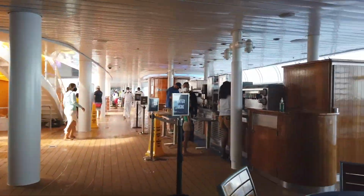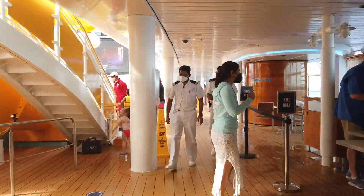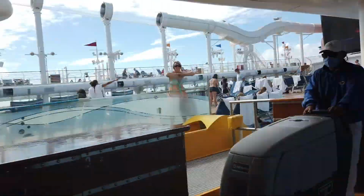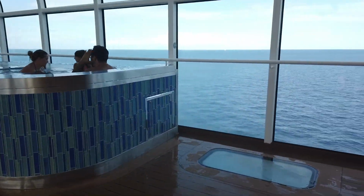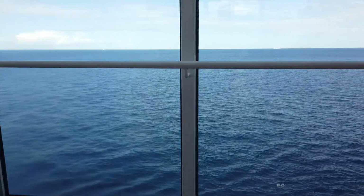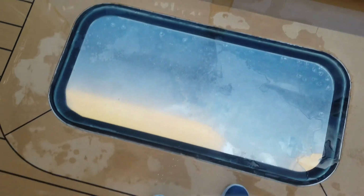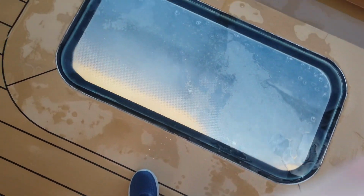Back on Deck 11, passing the Mickey slide, here is a hot tub, and I just want to show this, that in the hot tub and also right next to it, they have windows that go down that you can see the ocean below you, and also the lifeboats there. So kind of fun that they have that in there. As you are in the hot tub, you can look down and see that.